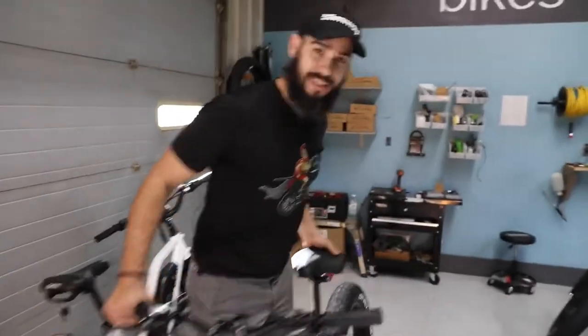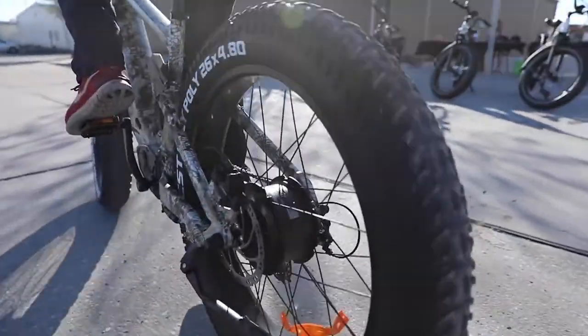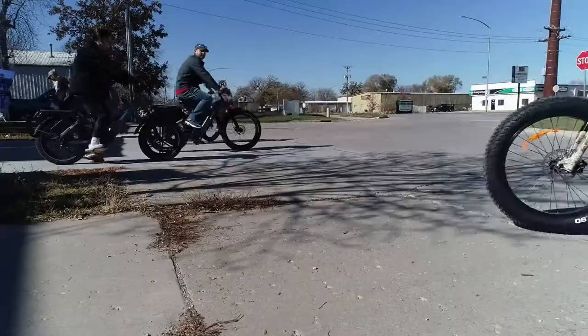This is the Cobra, 750-watt motor, full suspension. It's got these massive 4.8-inch wide tires. This thing is incredible to ride.